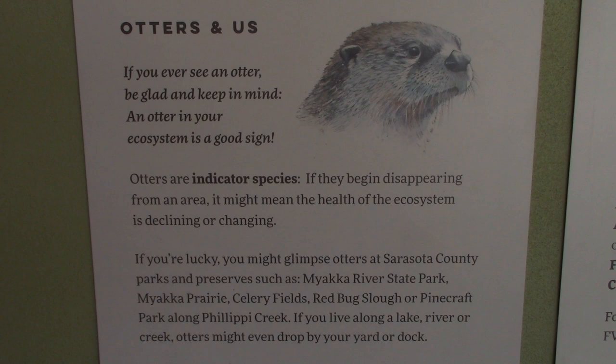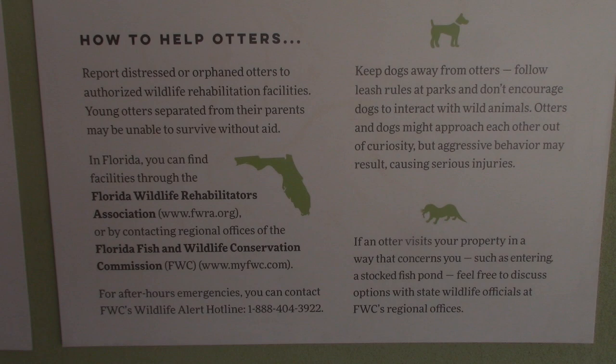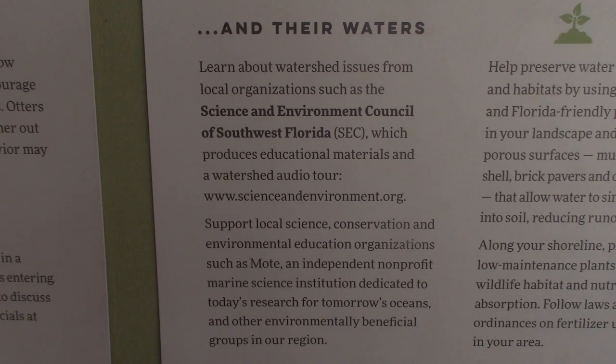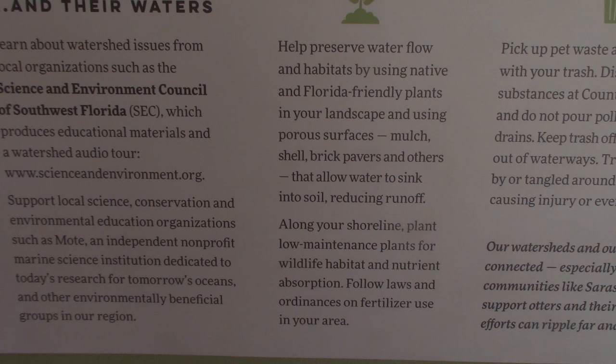Otters and us. Just the same gift shop that we've ever seen? No, we're at a different building. Otters and Their Waters. Sometimes they have to tap.